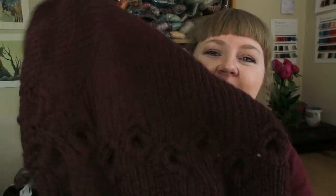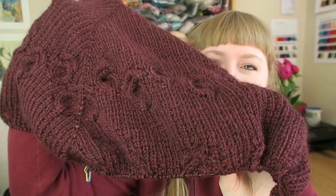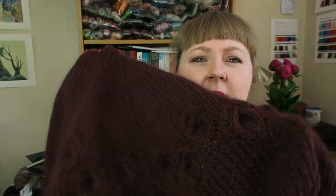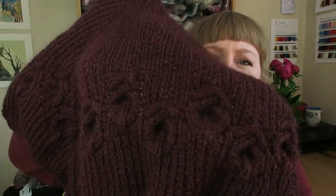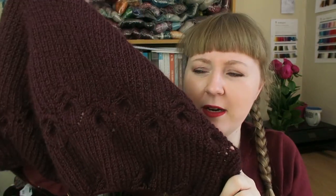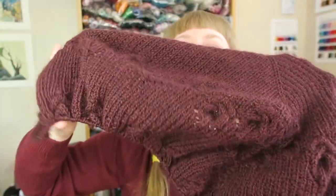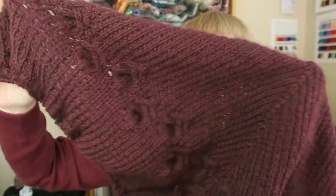So yeah, I am already on the second cable section, and that is the second cable section before I get to the edge. I think before the edge I work that cable section a third time, and then I get to the edge, and then I think there's a picot bind off, which I find a bit of a strange feature on this shawl, but I'll do it. Well, I'm not gonna knock it until I've tried it. Okay, I feel like you have seen it in enough detail now that you get a sense of it.